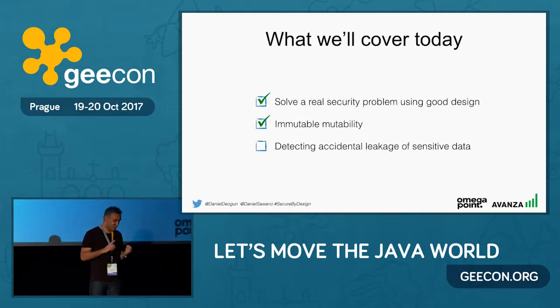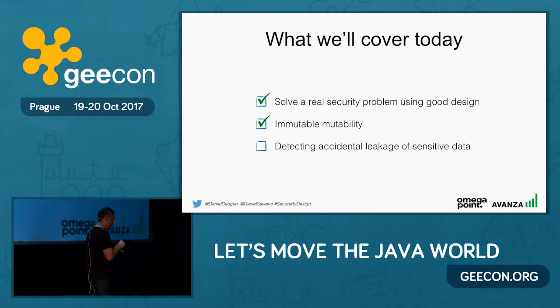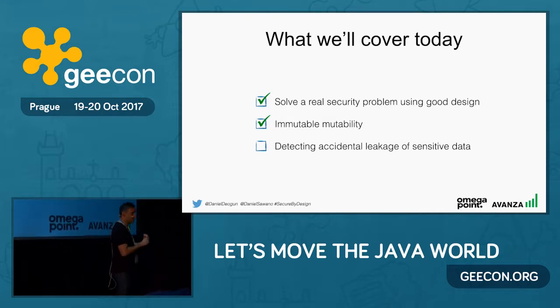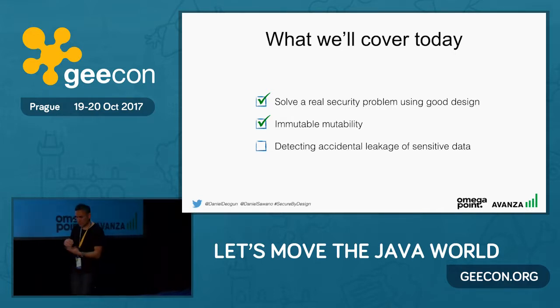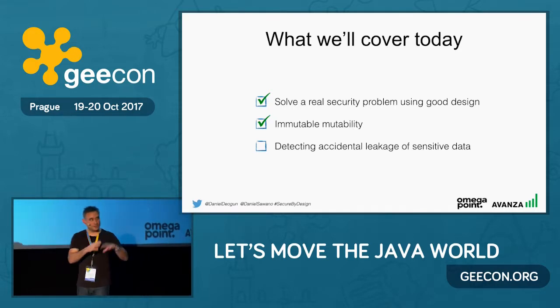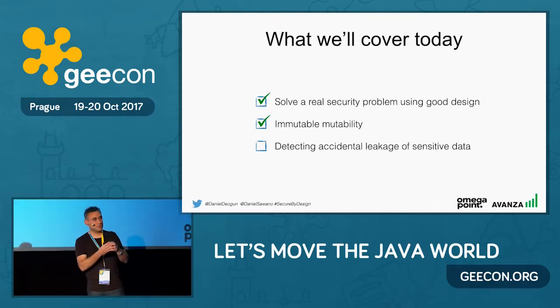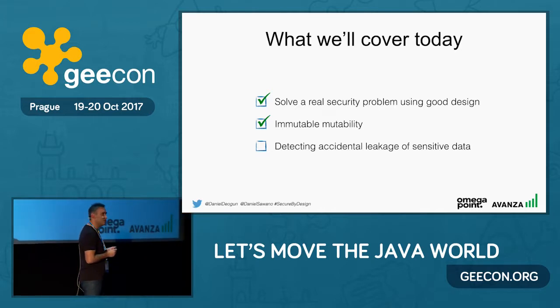Okay, so now we've learned a design pattern that, first of all, fixed certain injection flaws, like cross-site scripting, with domain primitives. We also learned how we can handle mutability in a pretty nice way without thinking about the various security problems, thinking instead about scalability and that sort of thing. Okay, but what about accidental leakage? Yeah, what do we mean by that?